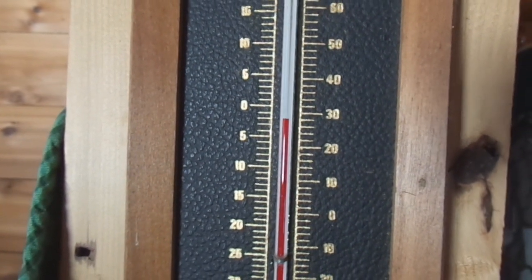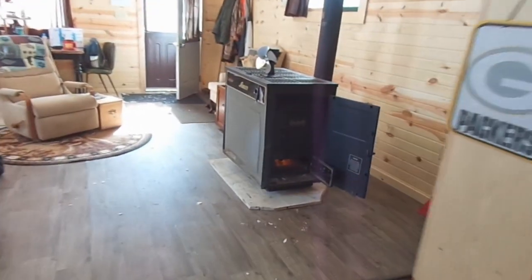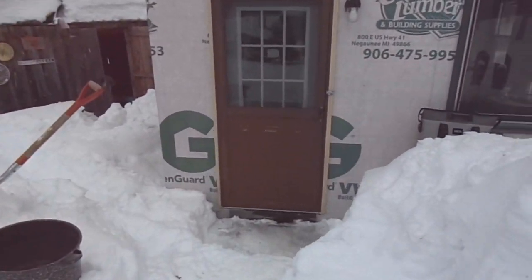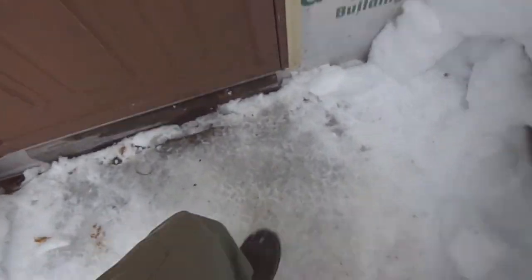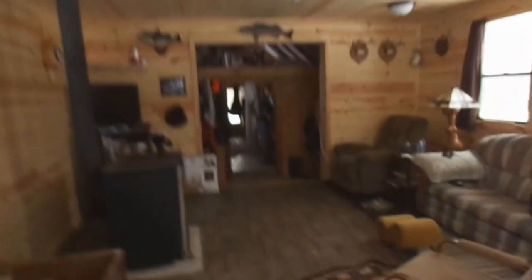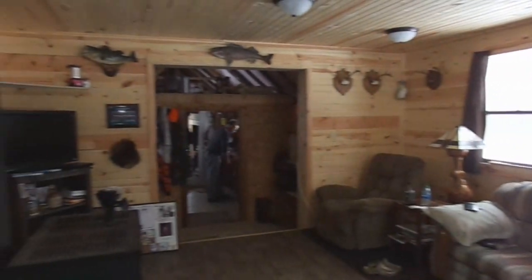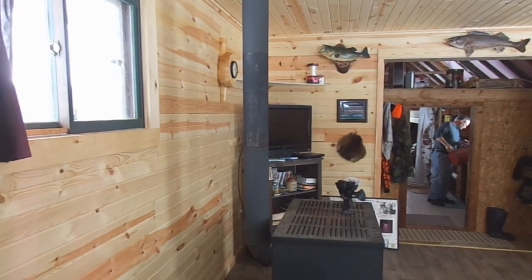It's 1 o'clock in the afternoon, just got to the camp. It's about 28 degrees inside the camp. Just lit the wood stove, so kind of see how that temperature progresses. And of course, it takes a while to warm the camp up, but once you do, it's very cozy.